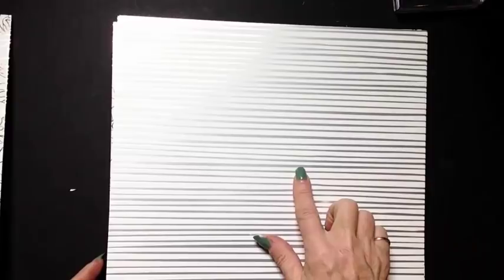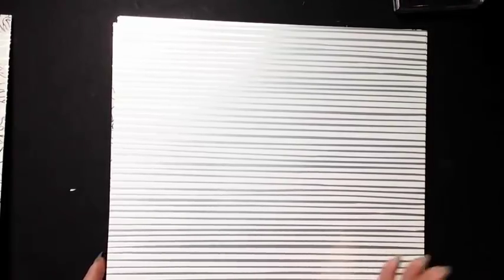And all of the foil, the gold, the copper, and the silver do coordinate with the 12 by 12 foils of those solid colors in the annual catalog. In addition, Stampin' Up!